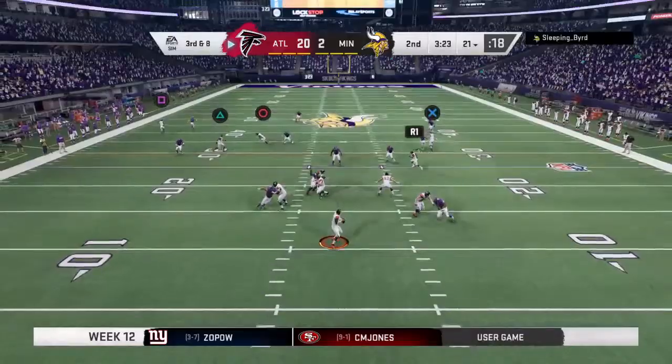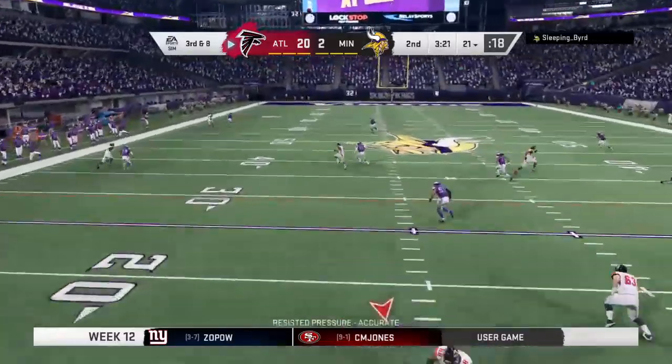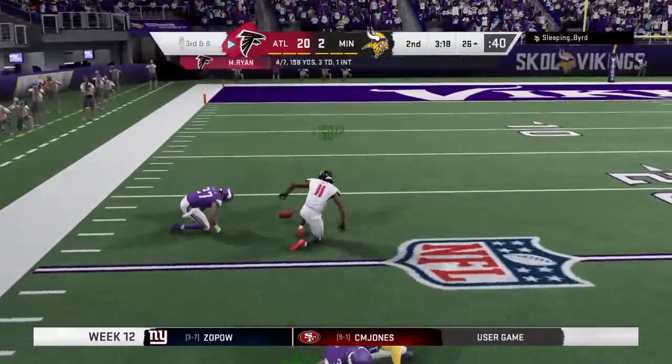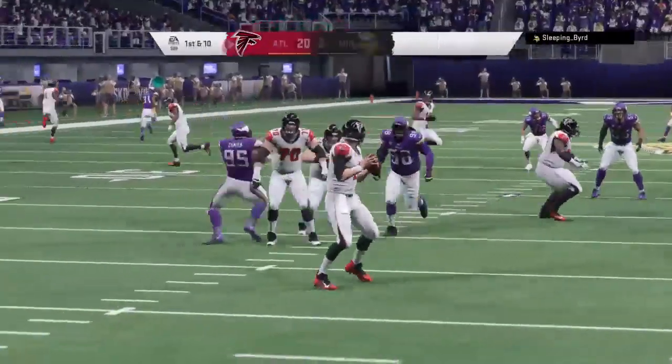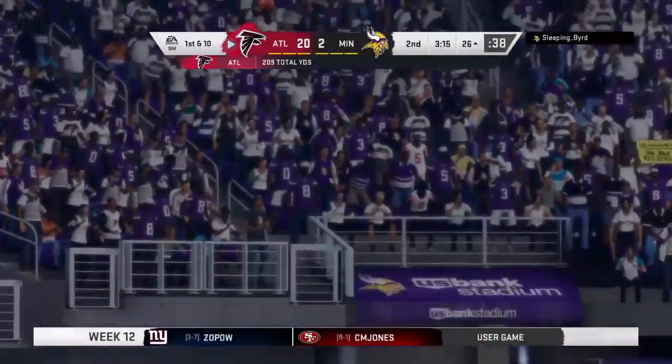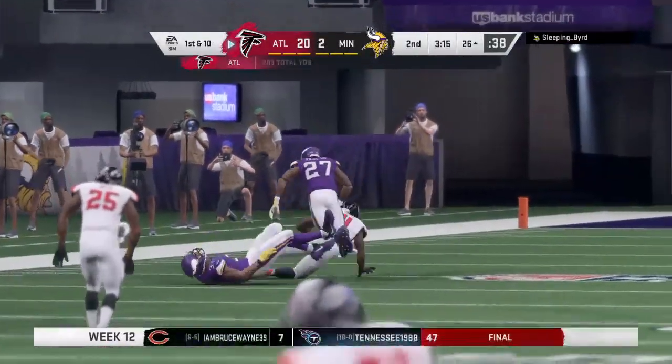On third down, Ryan. He's going to rifle one deep left side. And that's caught inside the 30. A big play there, Ryan to Jones. 53 yards. That's a big-time pitch and catch right there.